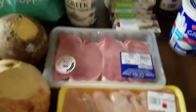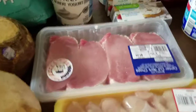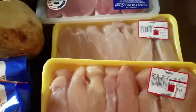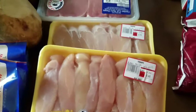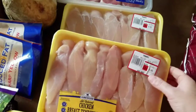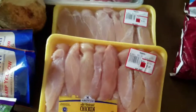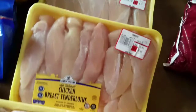The pork chops, that was chicken breast. Pork chops are for Tuesday's dinner, which I'm doing the skillet pork chops with the red cabbage. Now, Aldi, again, was picked over. They didn't have my weekly staple of a family pack of chicken breasts, so I had to settle with the chicken tenderloins, which, I mean, it's a little bit more pricey, so I was a little unhappy about that, but it is what it is.